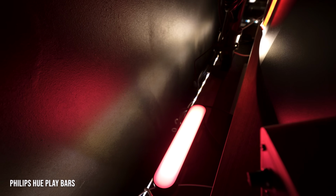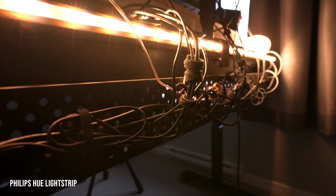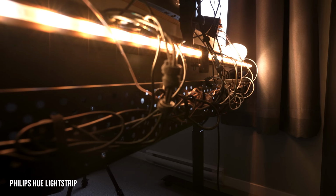Behind the desk are two Philips Hue Play bars to provide some ambient light behind the monitor to reduce eye strain, as well as a Philips Hue Go on the very left-hand corner to provide some extra light to the corner of the room. Wrapping around the edges of the desk is the Philips Hue light strip, which adds a warm overall ambience to the setup.